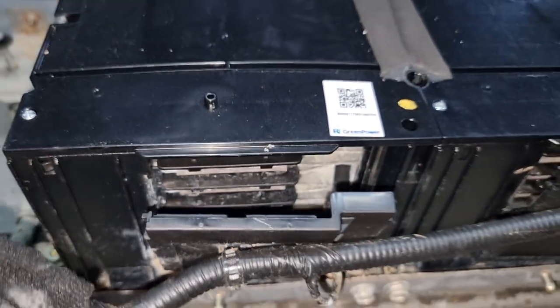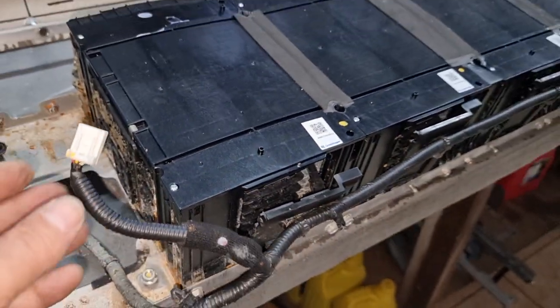Whew, and not looking good at all, but we're still gonna open it, you know. So let's continue then.